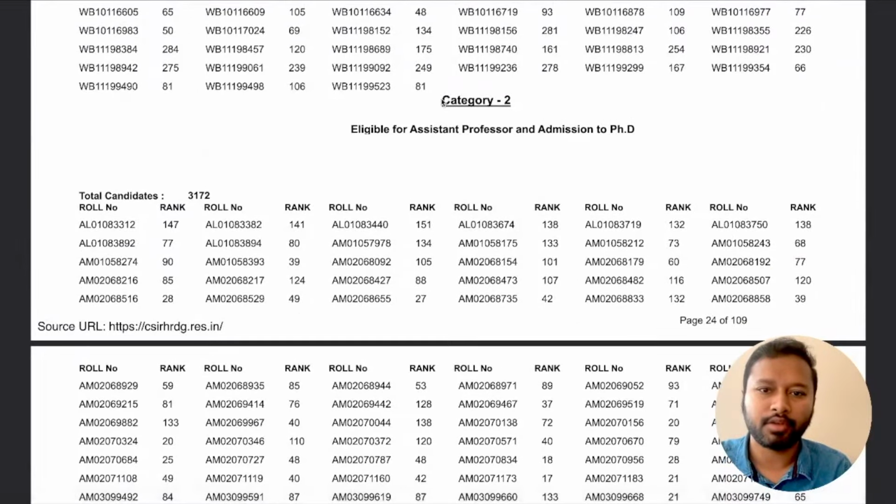Now this is category two. Category one result is for all those who have qualified JRF. JRF could be either CSIR JRF or UGC JRF. But category two are those who are eligible for assistant professor and admission to PhD. Basically, it means those who have qualified NET LS. So category two is the total number of students who have qualified for NET LS only. There are a total of 3172 students. I have made a comparison of it, to see whether the seats have increased or not. I'll talk about this at the end of this video, so don't worry about that.